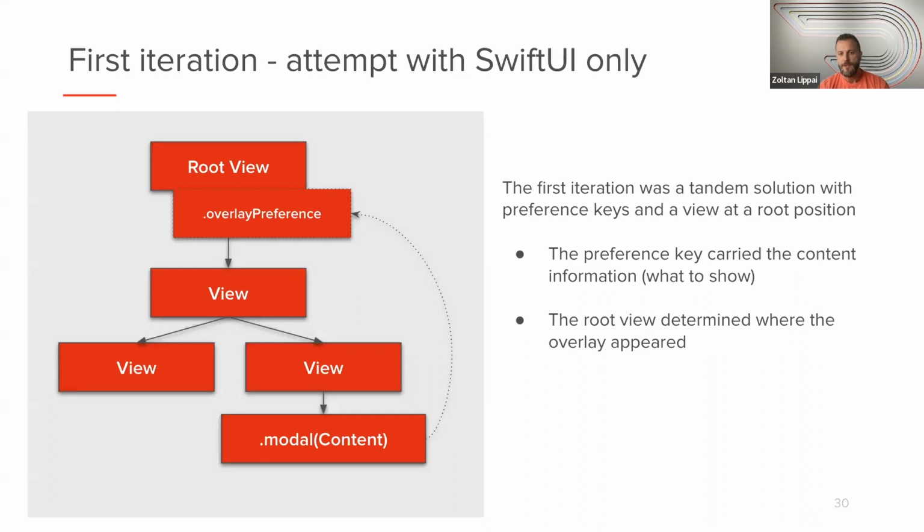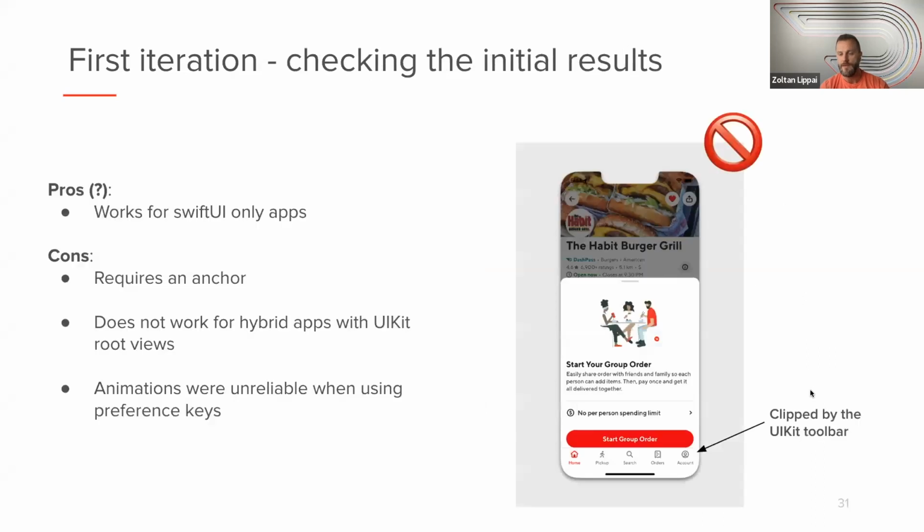The first iteration was with an admittedly novice understanding of the SwiftUI framework. What we did was use a tandem solution with a preference key and an overlay preference on a root view. The preference key transported the view information that you want to present as a modal. And the root view specified where in the view hierarchy this overlay should appear to cover the full screen. While it works nicely in a test application, it doesn't work in the real application.